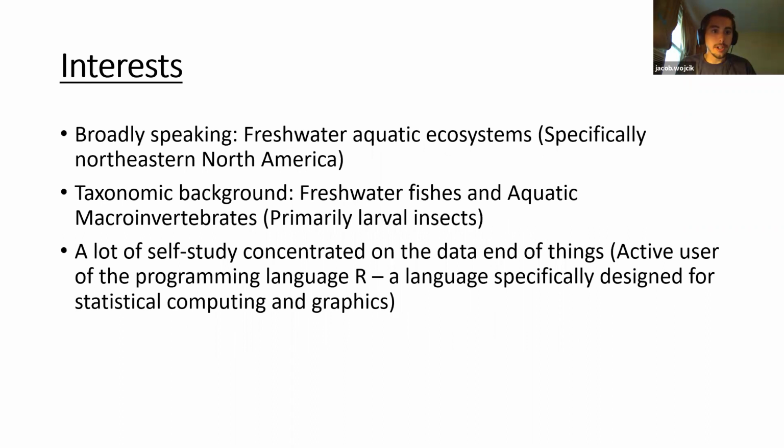Some of my interests, broadly speaking, are more on the freshwater side of things. I do think marine environments are really cool, but my experience is primarily freshwater at this point, and I enjoy it. And I think freshwater is a very important thing for not just me, but every human on Earth. So it has that practical side to it as well.